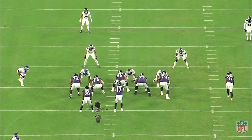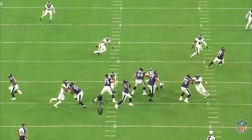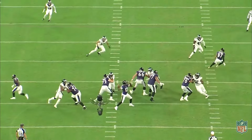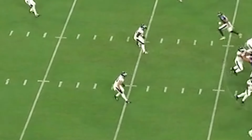Because White has a high pad level, he has to take a step way behind himself to counterbalance his upper body. But look at Bonney. Because of his lower center of gravity, he doesn't have to take a step behind himself when changing direction. Their differences in foot placement is even more drastic when looking at it from the wide view.